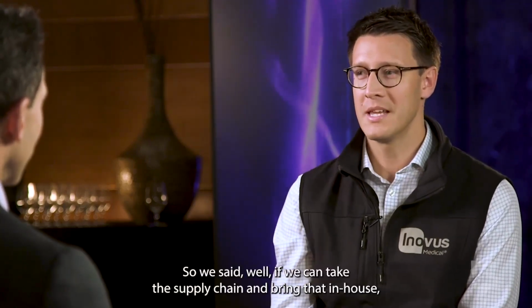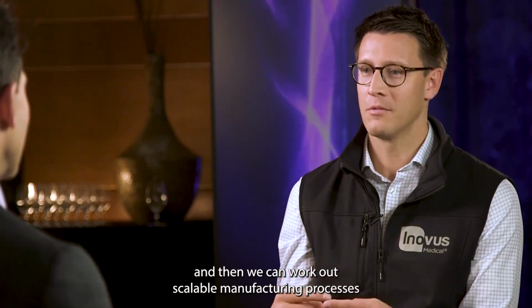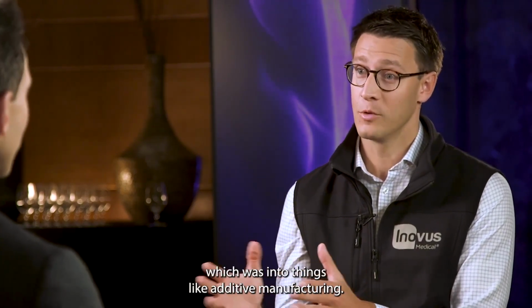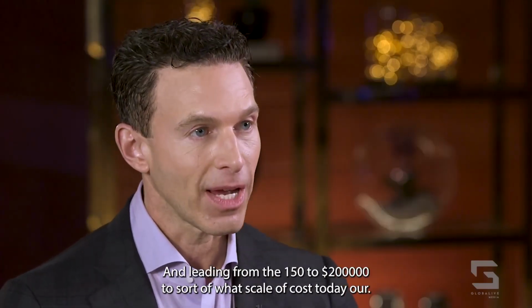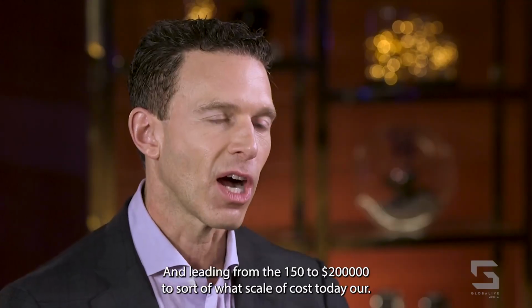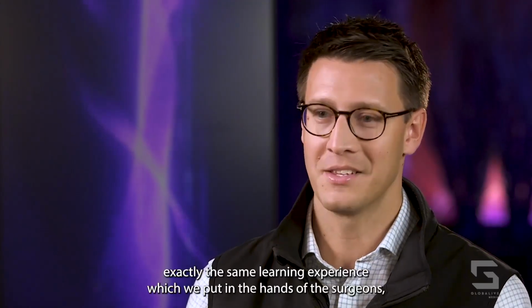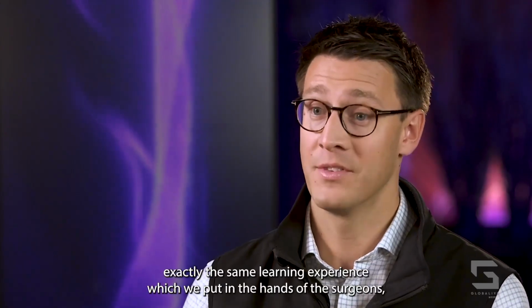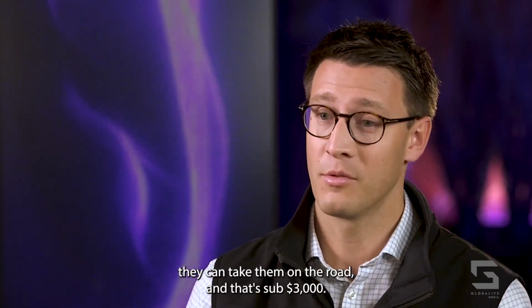So we said, well, if we can take the supply chain and bring that in-house, and then we can work out scalable manufacturing processes with the way the world was moving at the time, which was into things like additive manufacturing. Leading from the $150,000 to $200,000 to sort of what scale of cost today? Our technology compared to that would be sub $40,000 US, but we have a technology that provides exactly the same learning experience, which we put in the hands of the surgeons, which they can take with them, they can take them home, they can take them on the road, and they're sub $3,000.